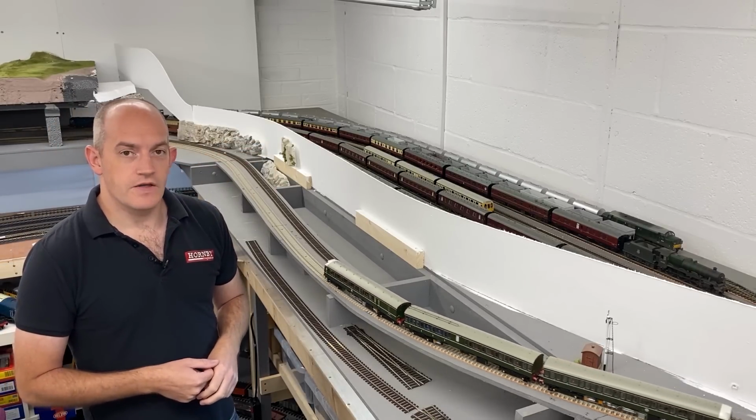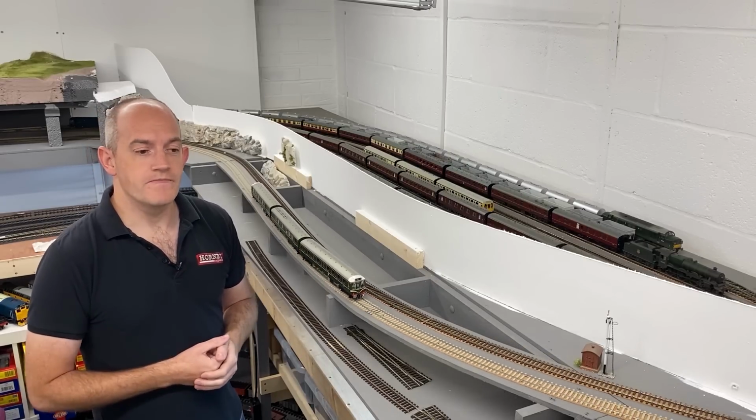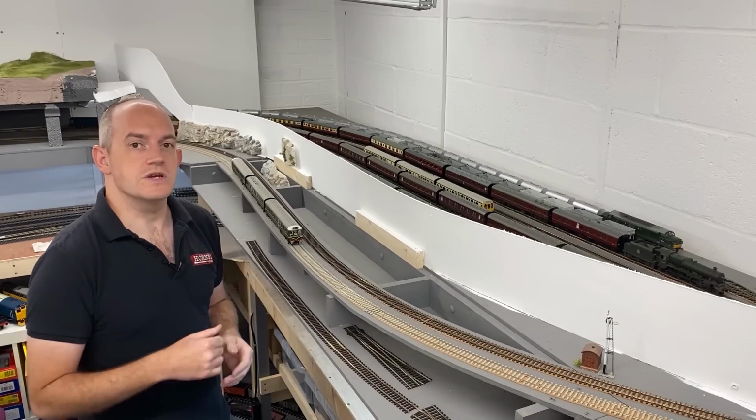And I'm planning to have a waterfall and a little river scene as well coming over underneath the railway. And then the new addition, which I'm just starting to work on and which I'm going to show you on the video in a moment, is the addition of a small quarry scene as well.